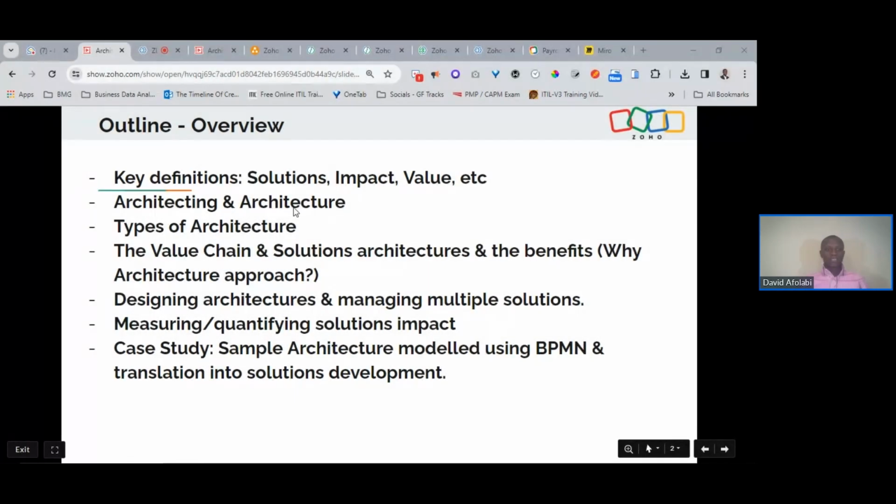All right, so here is the overview, and this is what I'll be running through. We'll be focusing on key things around the value chain, architecture, the ethics. We'll look at the process of designing architectures, how to manage multiple solutions, and measuring solutions. Then briefly look at a sample case study on translating architectures to development.